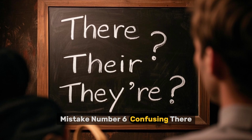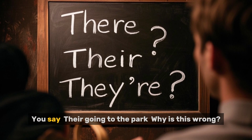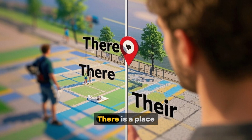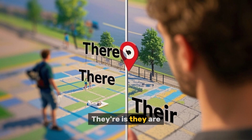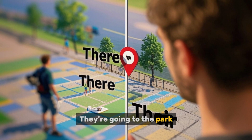Mistake number 6, confusing their, there, and they're. You say, there going to the park. Why is this wrong? There is a place. Their is possessive. They're is they are. The correct version is, they're going to the park.